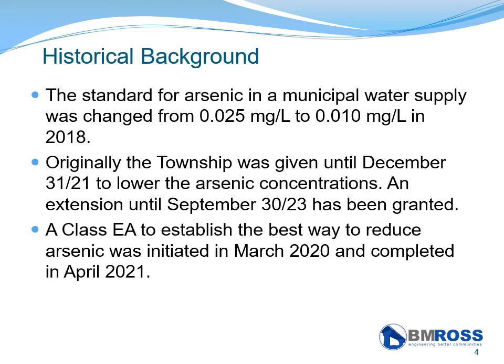These values are often expressed as micrograms, which would mean 25 down to 10 micrograms per liter. A milligram per liter is equivalent to a part per million. So really we're talking a goal here of 0.01 parts per million.